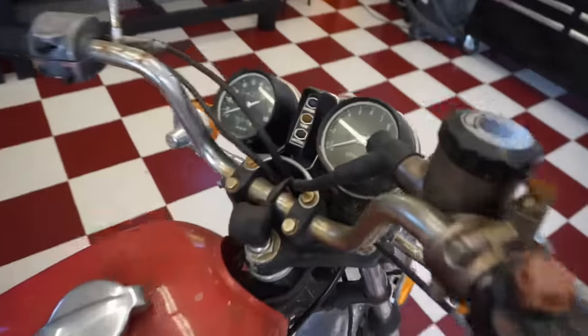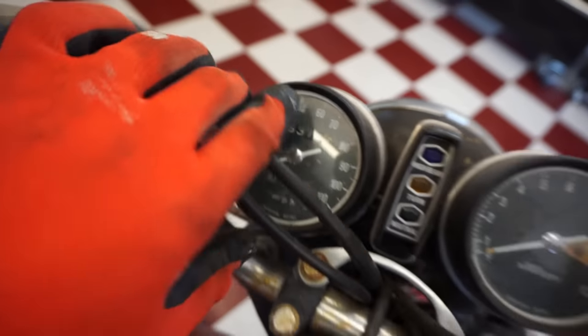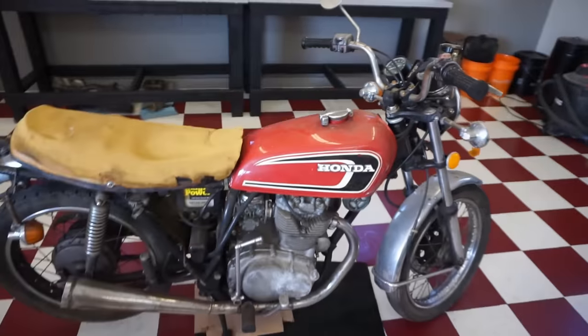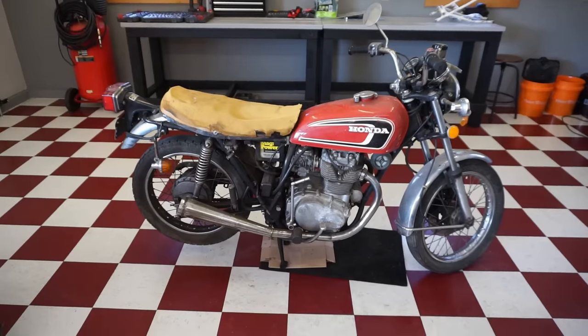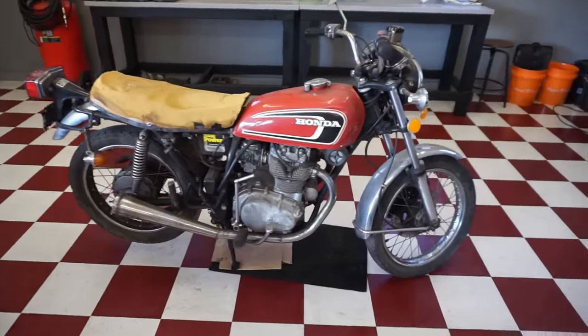There are 16,000 miles on it. 16,373 miles on it. Gauges are actually not too bad, but it's really, really rough. It looks to me like it was sitting longer than 6 years, unless the guy rode it in this condition. But yeah, it's pretty rough.